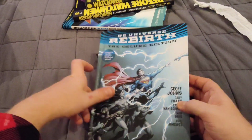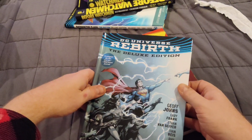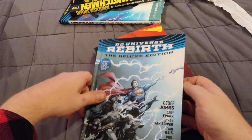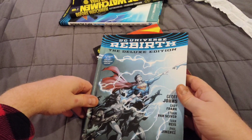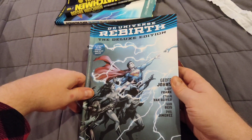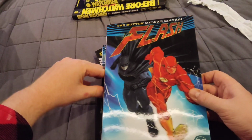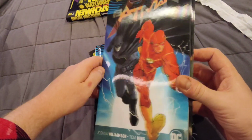So that sets up the concept, that's Dr. Manhattan's hand there. That sets up the concept of the rebirth because of his sort of interference in the DC universe. Now, it's split into 4 chapters, and one of the chapters ends with Batman finding the Comedian's smiley face button lodged in the Batcave. And that's followed up by the next book I've got here, which is Batman/The Flash: The Button.